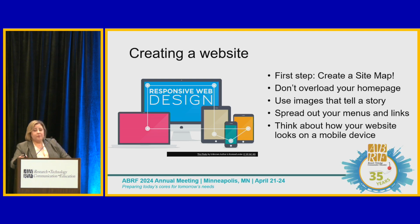The other tip for making your website visual and easily digestible is to not overload your homepage. Use images that tell a story. Spread out your menus and links. We moved away from the big, long drop-down menus on websites. If you notice, a lot of modern websites don't have that. There's something called scrollers.